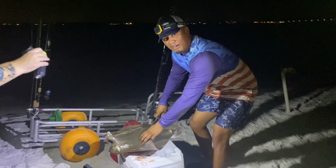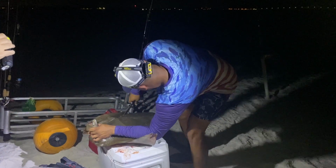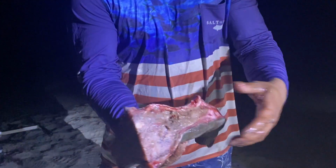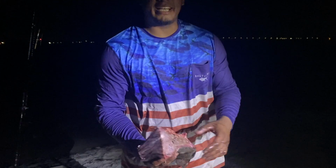It's summertime. I'm sweating my ass off. This is what we're using. Filet mignon for sharks, meaning cownose. We're gonna get out on the kayak and take it out there.